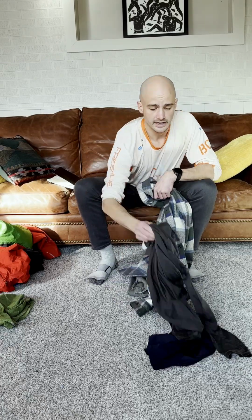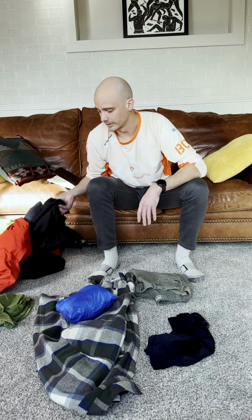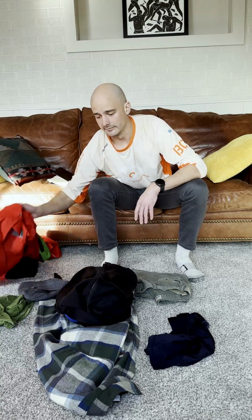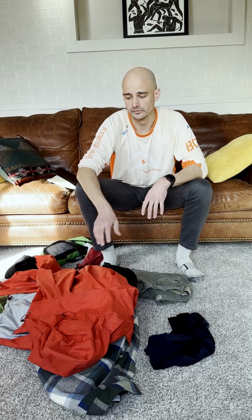But when we think about this from a layering perspective, should it be cold, I now have my merino wool shirt, my flannel, my vest. Maybe I have my hoodie on there as well. And if it rains, I have my rain jacket. I'm not going to be cold, and I'm going to stay dry. And also my gear is going to stay dry. So again, think about layers. Think about what you can reuse.